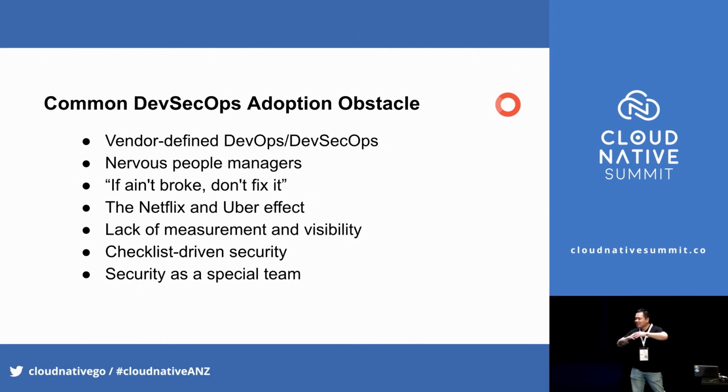Checklist-driven security. Have you seen the security checklist in an Excel file? Yeah. Really, that might not be possible in a cloud-native environment because it's a different approach. You need to be agile. If you're going to go through a list of 100 or 200 checklist items, is it going to be worth it? And security as a special team, a culture problem. People think that security is very, very important. They are the gatekeeper of the application, but are they really? Are they supposed to be empowered like that? I think it needs to be collaboration, right?